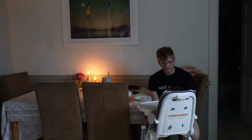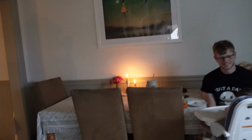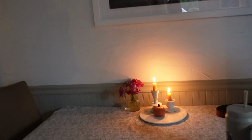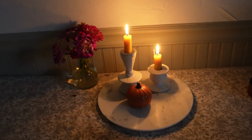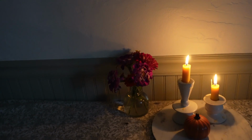What do you think of the spooky Halloween decor, Andrew? Ooh, spooky. A pumpkin. I know. The table's not super decorated by any means. We have a pumpkin, the candles, and then I put those flowers there. And Luna's having her dinner right now.